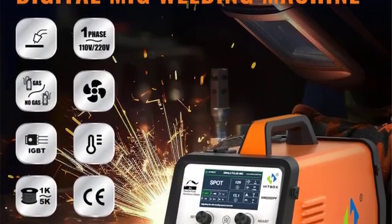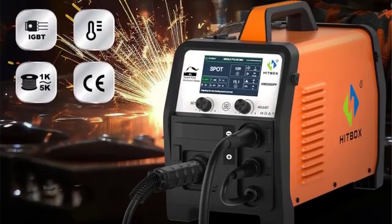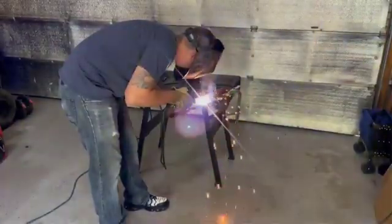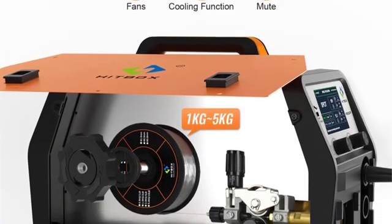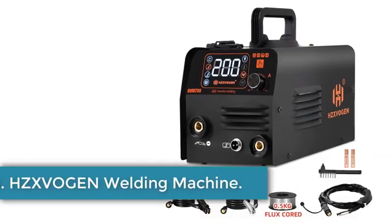The machine is compact, with dimensions of 43 by 24 by 28 centimeters, and lightweight at 6.15 kilograms, making it portable and user-friendly. This welding machine is suitable for professional and hobbyist welders seeking a reliable and efficient tool for their welding needs.